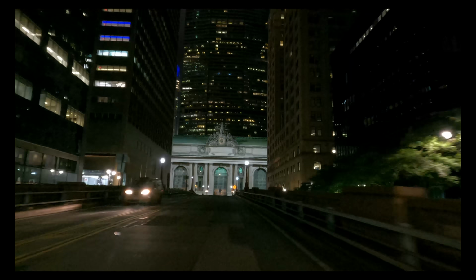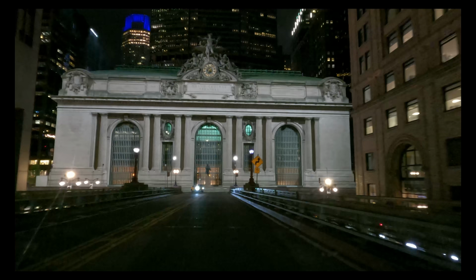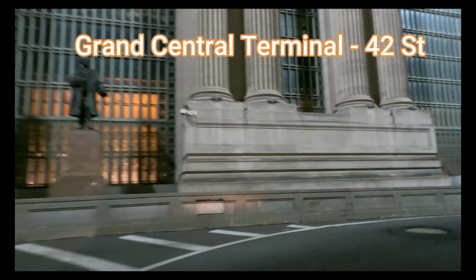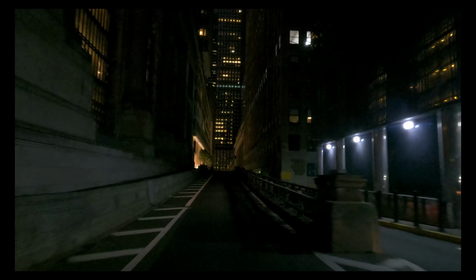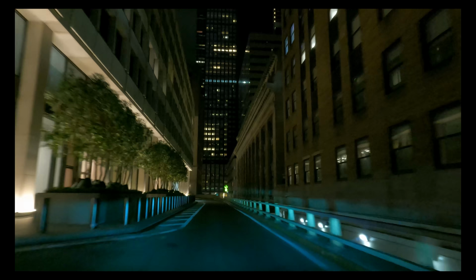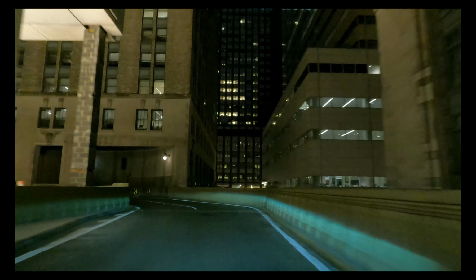Up ahead is the Grand Central Terminal. It was named and built for the New York Central Railroad. It opened in 1913. It was built on the site of two similar stations, which date back to 1871. It is one of the world's 10 most visited tourist attractions. It is the third busiest train station in North America.